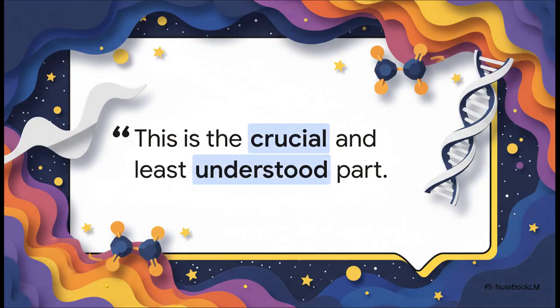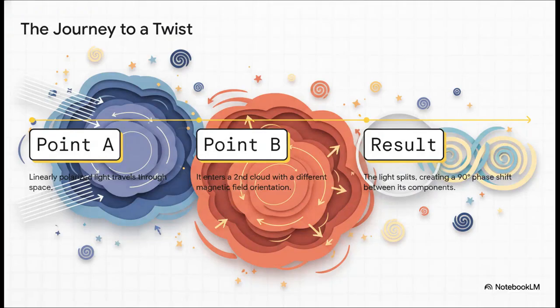Okay, we've now arrived at the most critical step of this entire journey. The source material itself calls this the crucial and least understood part. So how do you take light that's just moving in a flat plane and make it start to spin? Well, the answer lies in what happens next.